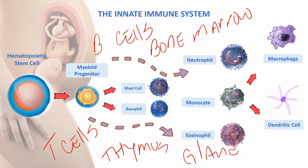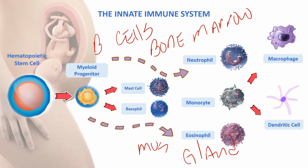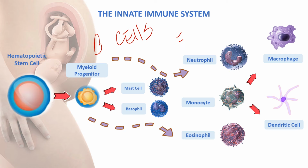So anyway, the innate system is what you are born with. And just to make it specific, you have the B cells and you have the T cells. They produce a lot of substances: antibodies, globulins, immunoglobulins, proteins that will defend your body against any invader.